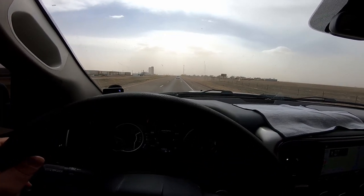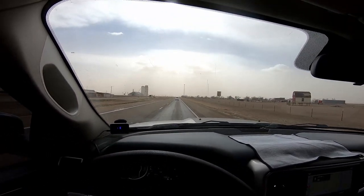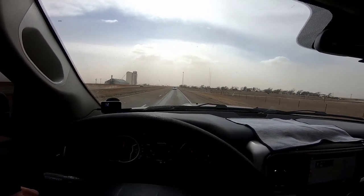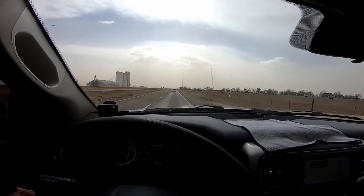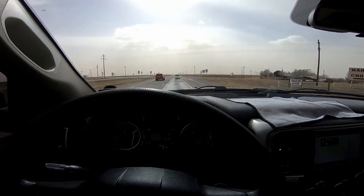Oh my goodness. So day two has been crazy. 25 to 35 mile an hour winds that we're driving straight into, gusts over 50. It's been brutal, ain't it? So this is gonna be scary.